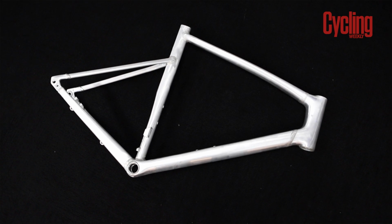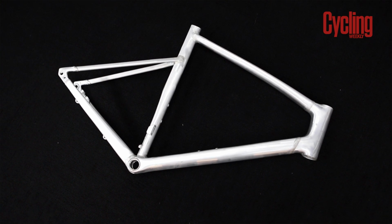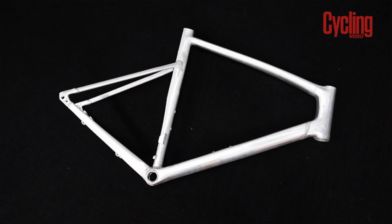Okay, so we have got here one of the first fully built metal frames that came out of the Asian factory.